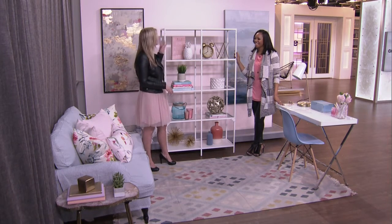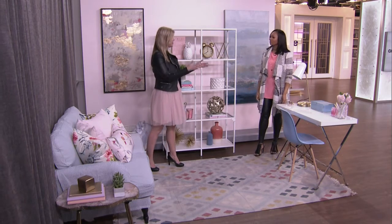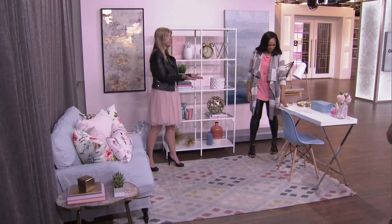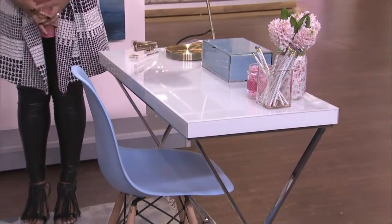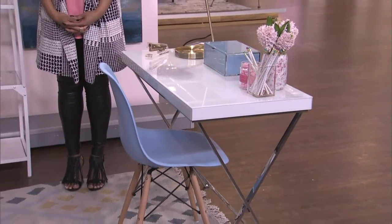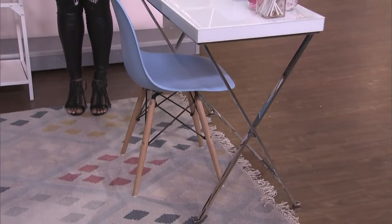So you can go with a pale pink for your walls. You can add lots of color. And what you really want to do is start with your desk, of course, right? Because a lot of us are dealing with smaller spaces, it's nice and compact, but it's super stylish, really sleek. It's from HomeSense, along with a chair, and it's got the pastel chair in there. Some fun accessories, and that's your starting off point for the rest of the space.